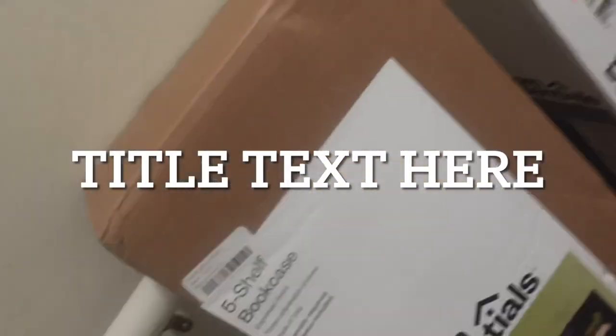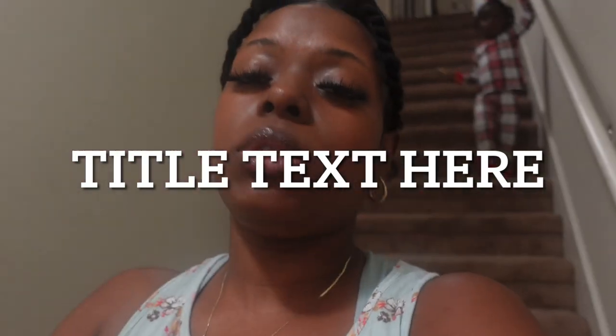I'm gonna put the bookshelf up, add my shoes and stuff. Hopefully we can get this done, y'all. My hopes and wishes sometime are a little bit more than I can accomplish, but we're gonna see.